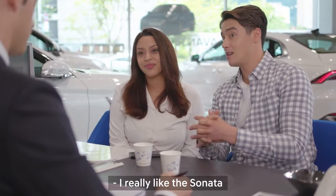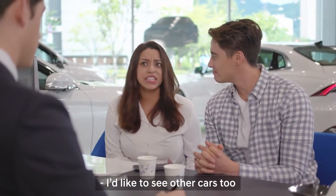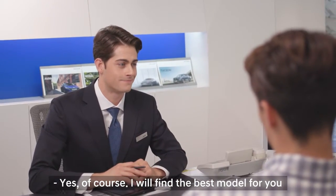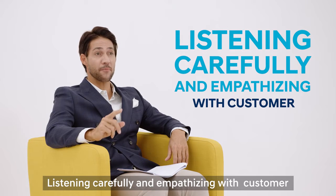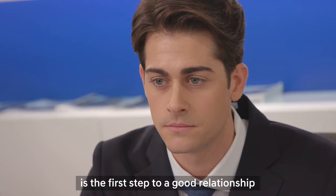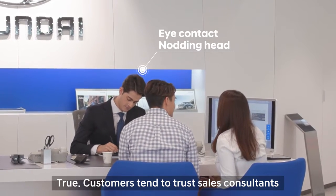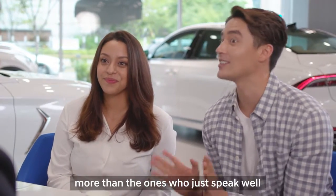I really like the Sonata, but I'm curious about other models. What do you think? I'd like to see other cars too. Yes, of course. I will find the best model for you. John is showing a great attitude. Listening carefully and empathizing with the customer is the first step to a good relationship. True. Customers tend to trust sales consultants who listen to them carefully more than the ones who just speak well.